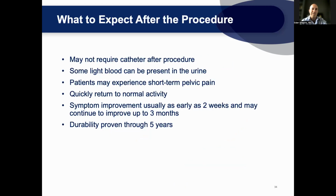So as mentioned, you may not require a catheter. I would say the majority get a catheter for a day. Light blood is all normal. Short-term pain, very quick return. If you want to go back to work the next day, you're not going to hurt yourself. If you're up to it, that's fine.